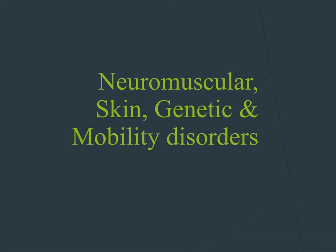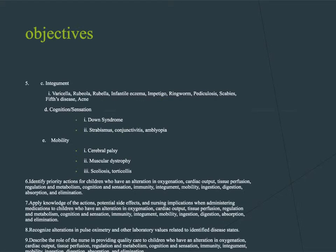Alright, this is Nursing Care of the Growing Family. This is mostly skin, genetic, and mobility disorders for Unit 7. So here are just some of our objectives.